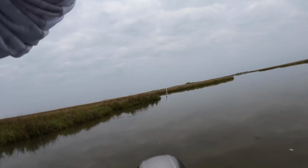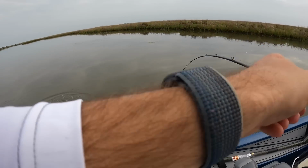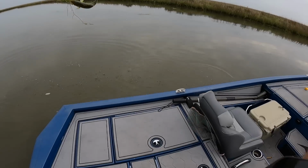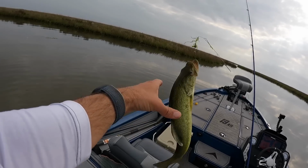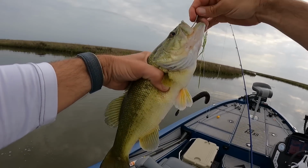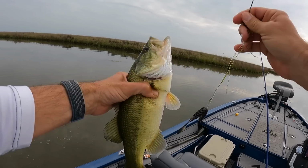Ooh, there's a fish. Oh, another bass. That was a good hit. Because it's a pretty good bass. All right, yeah, real good bass. Oh, so good to see. It's a long, skinny bass for a marsh bass. Dude, you were hooked really well. No chance, no chance.